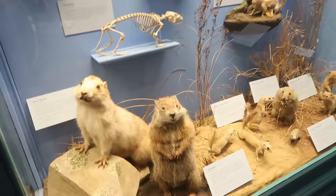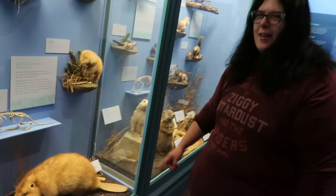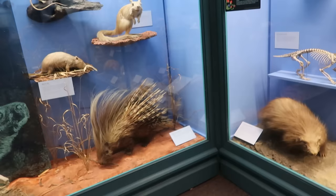You like this beaver? Yes. Look at this happy little beaver. Look how cute he is. Can we just have a family of rodents? Sure. And a porcupine. Oh, there's a porcupine over there. Yeah. And look at this, this is a porcupine too. This one here is way more pokey than this one.